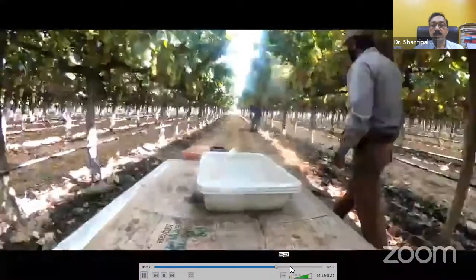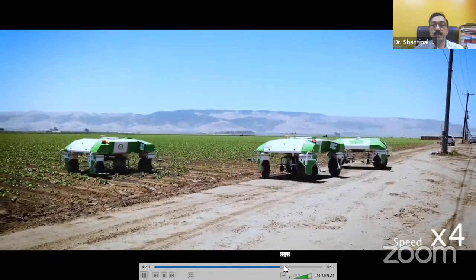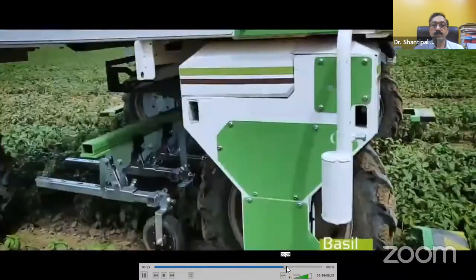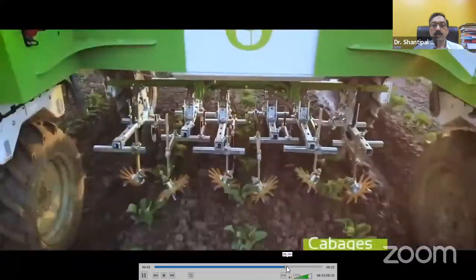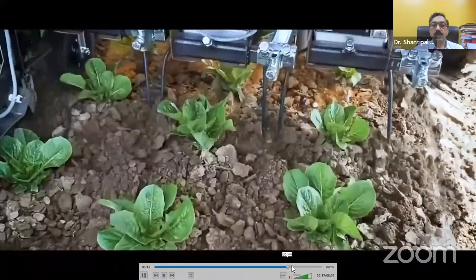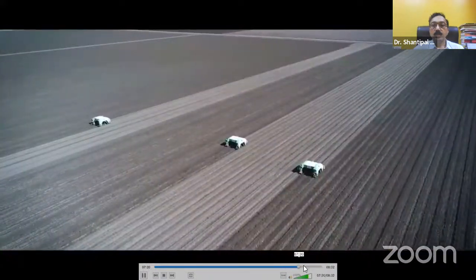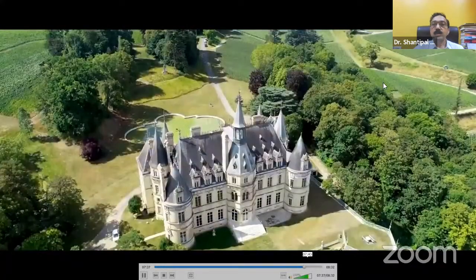So material handling tasks in farming, and different types of robots are there. Then this is about the huge fields, where these robots are being used.